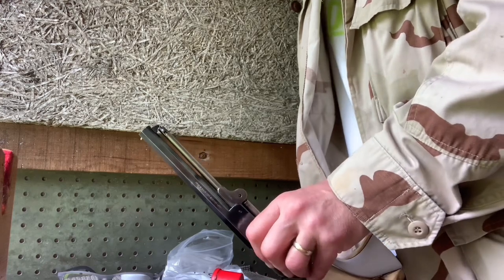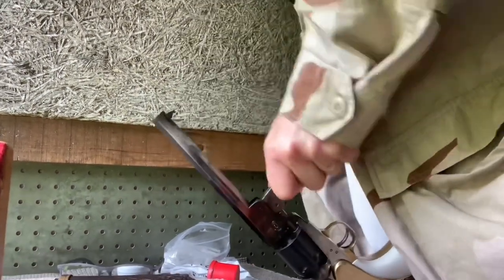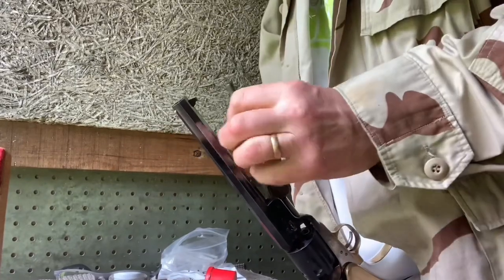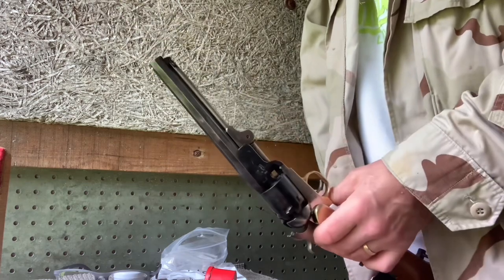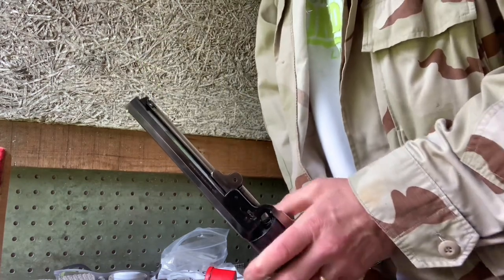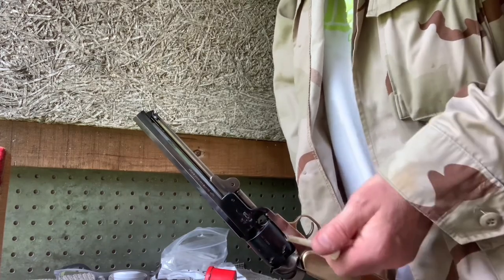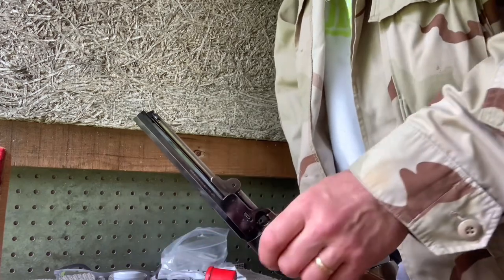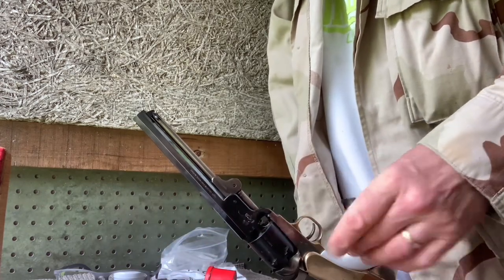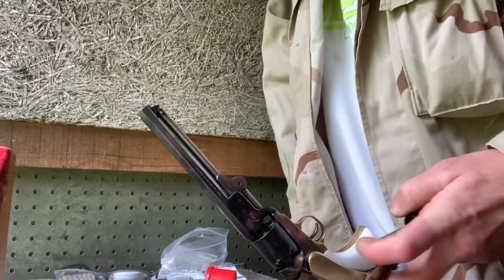They're a pain in the ass to load. Yeah. But it's just part of it. You appreciate what they used to do in the, you know, the early 18th century, 1851. This is a Colt Navy replica. So you appreciate how they used to do it. But obviously they'd have spare cylinders and they'd be a damn sight better at it and quicker at it than I am, especially struggling with one hand. But still, it's just so much fun.